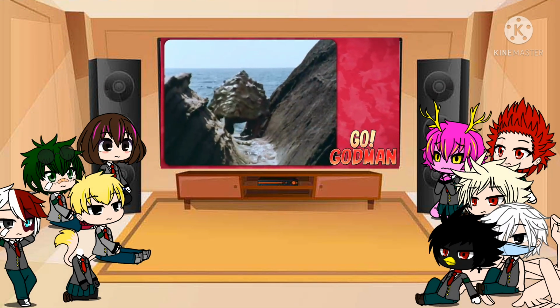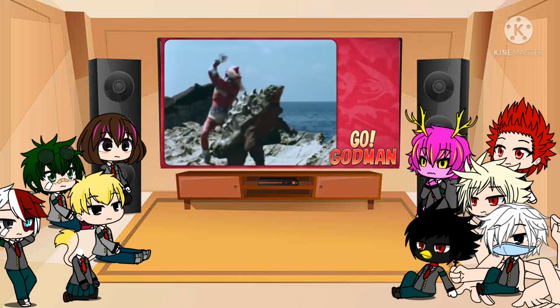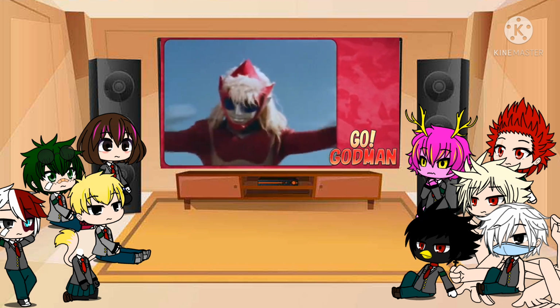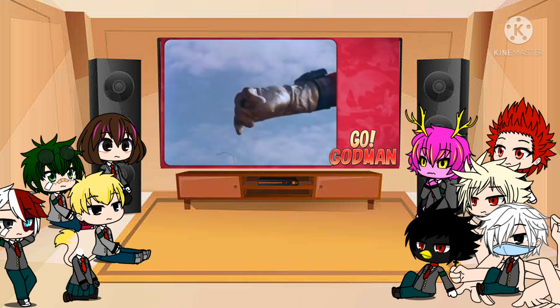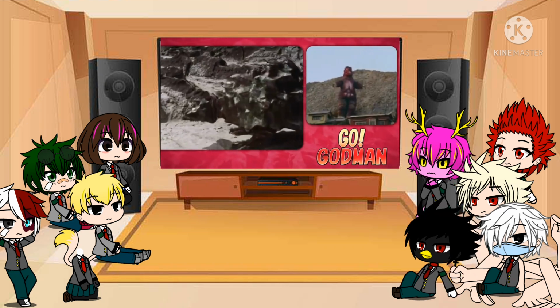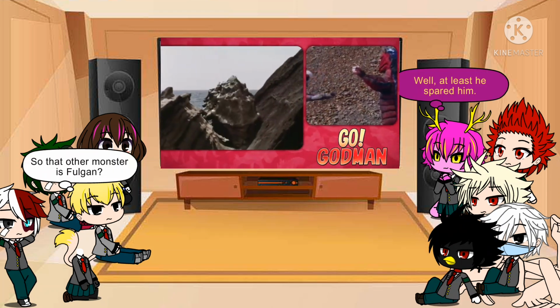Godman confronted Kamoebas as he lumbered towards a couple of beachgoers. The turtle defended himself on his hind legs, but was eventually outmatched. However, upon attempting to kill the monster with his God Crush and God Sparks, Godman realised that Kamoebas' carapace was too resilient. When the monster Fulgon suddenly appeared, Godman left to fight it, allowing Kamoebas to escape with his life.